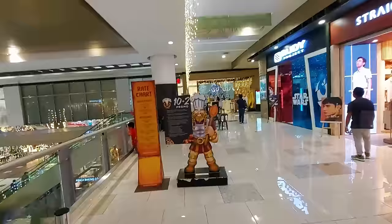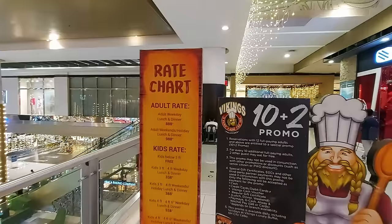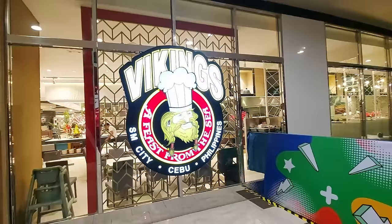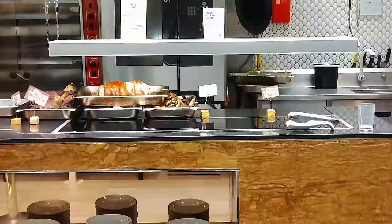He looks a bit like a Viking. I think this might... Oh, there we are. It does say Vikings. That's the price for Vikings. We'll go see what it is. All you can eat. It's apparently a very, very famous buffet place. Just a quick squiz inside Vikings.